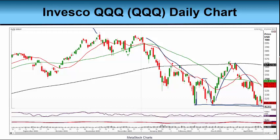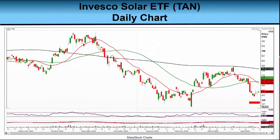So we need to be conservative, think through our trades, and definitely put stops in if we go long or short on anything. Our final chart today is a daily chart of the Invesco Solar ETF, the TAN, kind of staying out of tech stocks and the broader market here. I know there will be opportunities. I don't know that this is the day to get in. So I'm looking at the Invesco Solar ETF. It is definitely public companies.